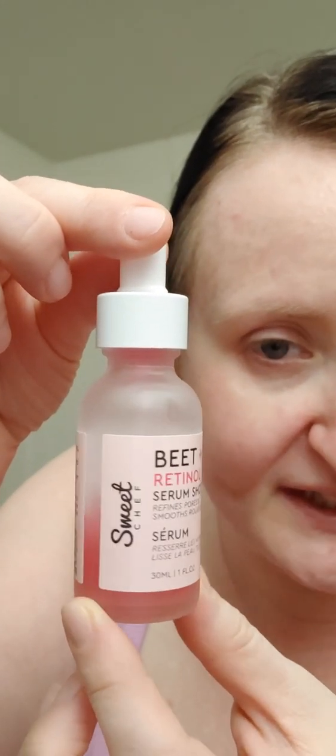Here is my Beauty Retinol serum shot that I was talking about, my Sweet Chef. Refines pores and smooths rough skin. So I love this. It's super lightweight. Because retinol is also anti-aging, helps with cell turnover. Like I said, this is one of the few that I can use that doesn't give me a reaction. And so, yes, I do use my serum on my neck.